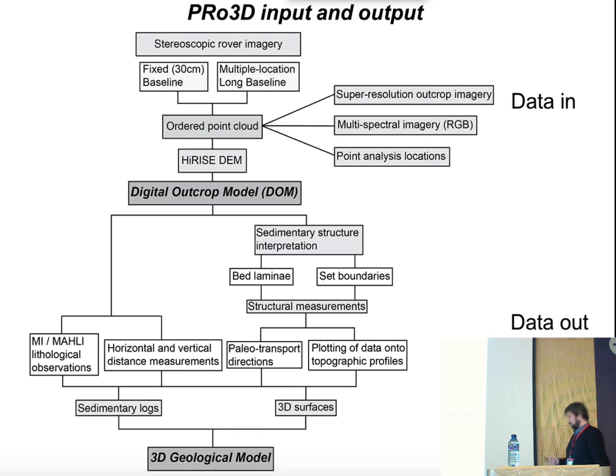So this is just an overall workflow of a digital outcrop model, and the kind of data that goes in and the data we want to take out. The primary feature is this fixed and multiple location long baseline stereo imagery, which forms an ordered point cloud over which eventually we'll be draping super resolution or higher resolution outcrop imagery, multispectral imagery, and point analysis locations such as APXS and magnified images and Mali images from rovers.